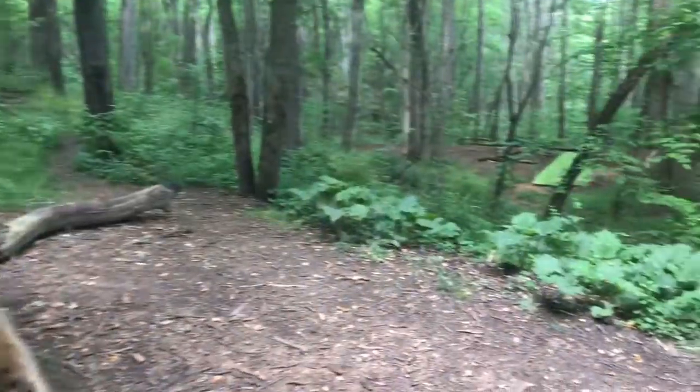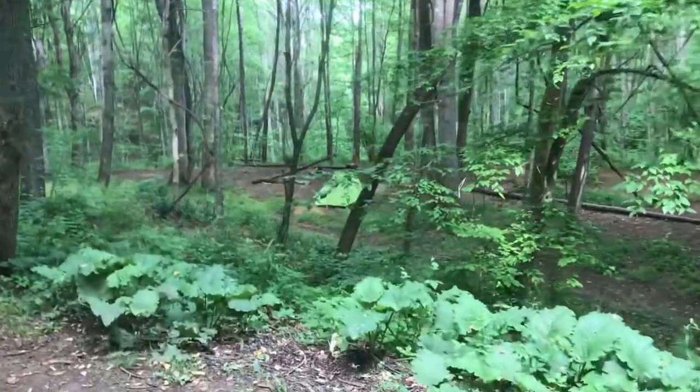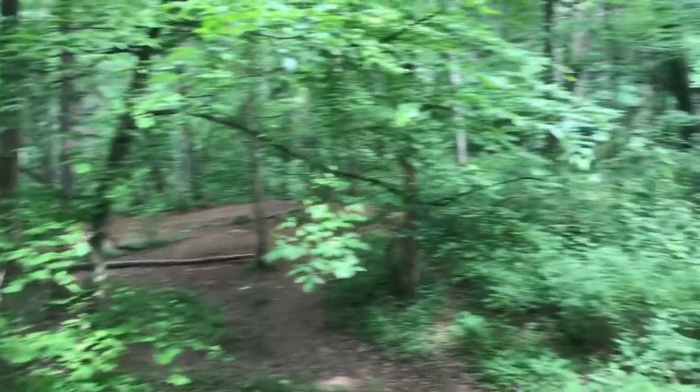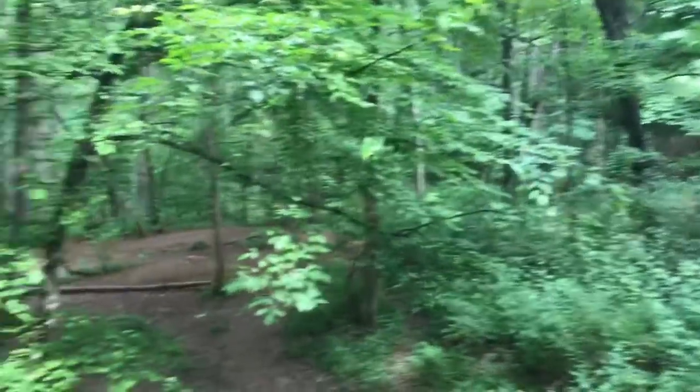And there is lots of tent area down here, and I'm already set up. Got here about 3:30 and also hung my bear line. Went down to the spring, got my water, so I am all set for the evening.